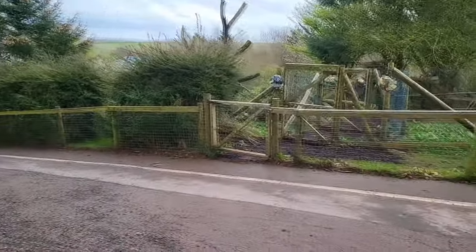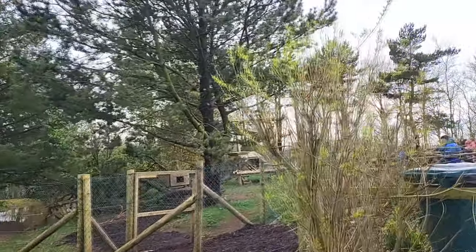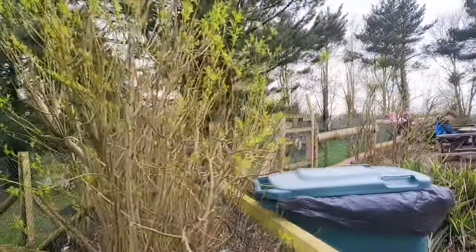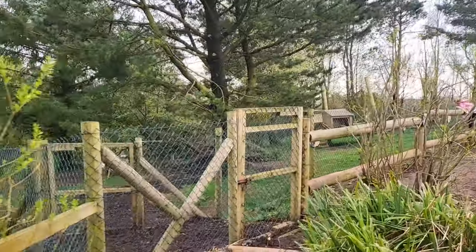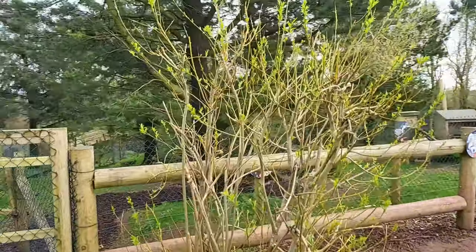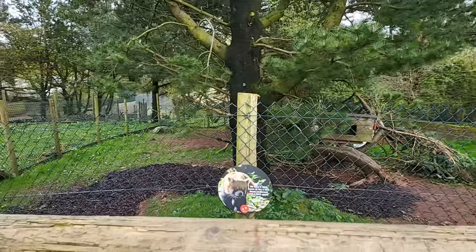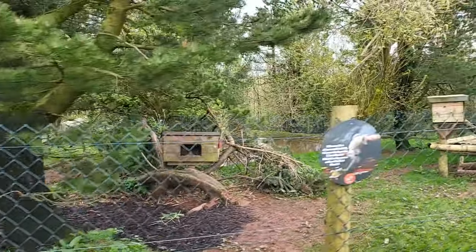Right. Let's go and have a quick look at this panda. So we'll wander up here and see if we can see it. When I came the other day, it was sat outside. However, I don't think that's going to be the case today. But we can have a look. See if we can see him.